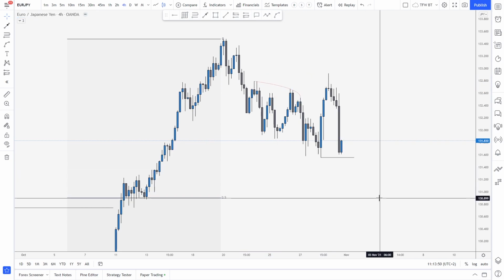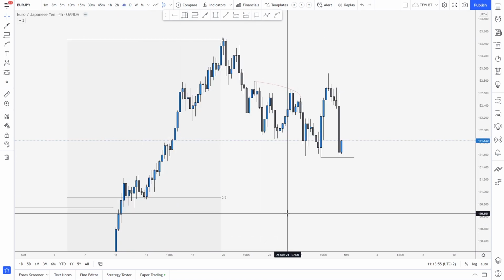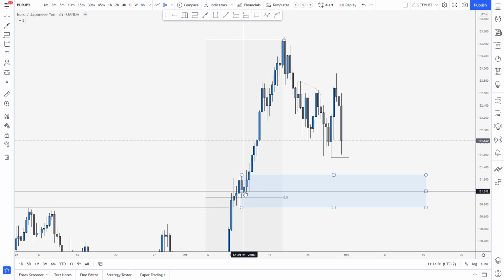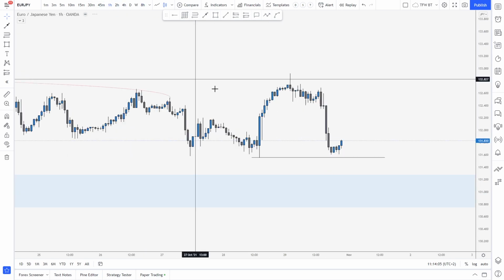And right now, potentially, we are about to head into the 50%. And the potential target will be, I want to see a clear area, maybe the 8 hours. Some of that range right there will be the first target that I'm going to be looking at if we go short on EURJPY. How can we approach this one?